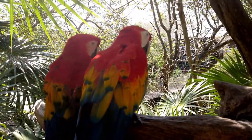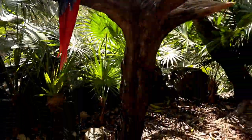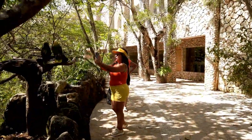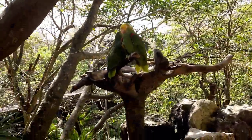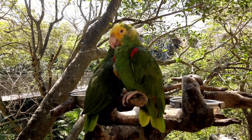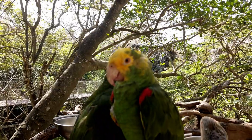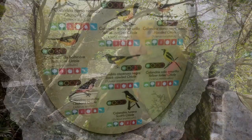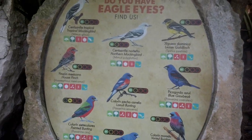Now, I didn't remember if right here they have a net over top of the trees so the birds couldn't fly away. Some of them were in an area they could just fly. I don't know if they had their wings clipped or what have you, but you'll see at the end of the Xcaret tour that there's a whole bunch of parrots flying in the theater, in the show. Stay tuned for that. That should be something, guys.